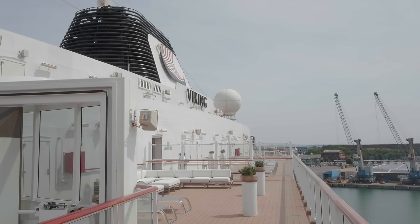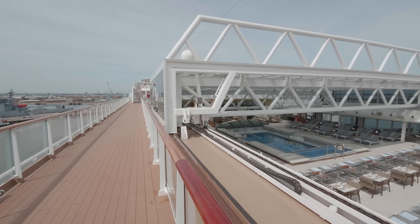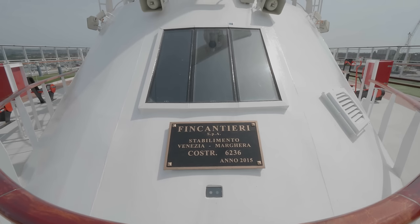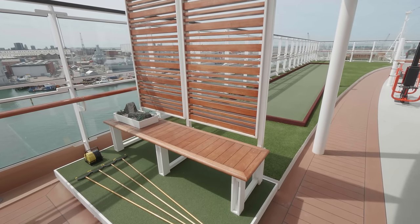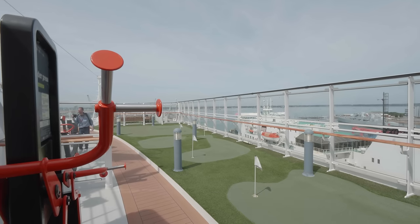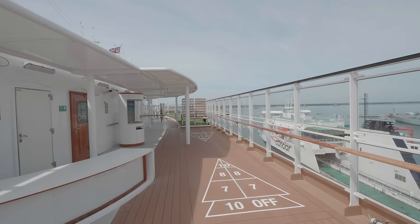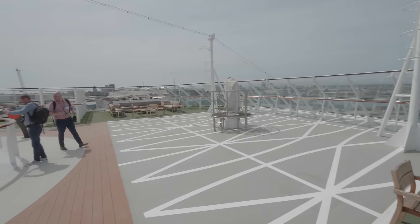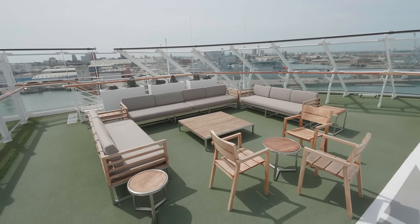On deck 8, there's plenty of places to soak up the sun. Deck 9's the sports deck. Here you can find sports including shuffleboard, golf putting, an outdoor gym and yoga area. There's also plenty of comfortable seating.